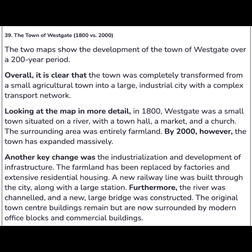Another key change was the industrialization and development of infrastructure. The farmland has been replaced by factories and extensive residential housing. A new railway line was built through the city, along with a large station. Furthermore, the river was channeled, and a new, large bridge was constructed. The original town center buildings remain but are now surrounded by modern office blocks and commercial buildings.